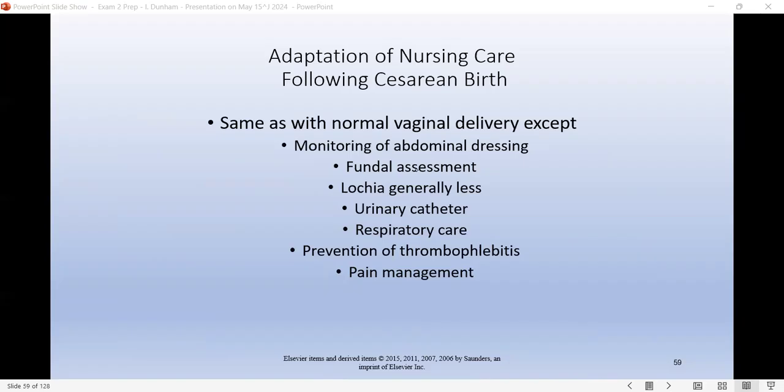Yes, you are going to do a fundal assessment. The fundus of the uterus needs to stay firm, because if it doesn't, and she gets boggy on you, she'll bleed, she'll hemorrhage on you. That's never good. And then you have lochia. Lochia rubra is sometimes a little less, because during a cesarean we do a lot of suctioning and try to get out a lot of blood, but she will have lochia because she has to clean out that endometrium.